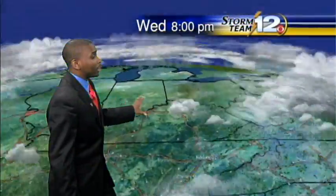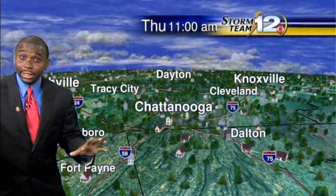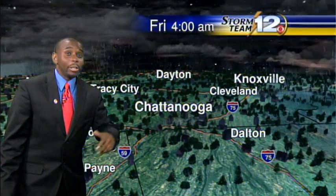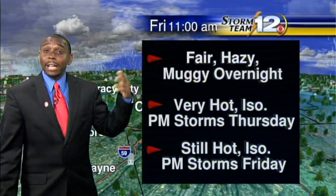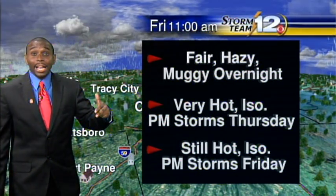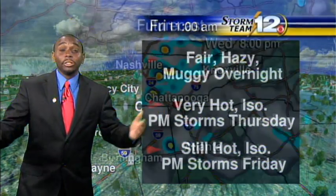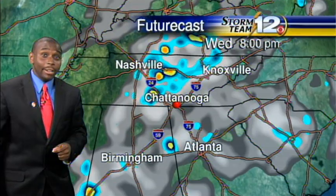Now, as we go in a little bit closer across the area, you can see overnight tonight we're looking at mainly good conditions. It will be muggy. In the afternoon, we'll see some isolated showers and storms develop. They'll fade out. And then for your Friday, we'll see more afternoon showers and storms develop, and that pattern will stick around for the next several days. So overnight, you're looking at fair, hazy, and muggy conditions. And then during the afternoon hours, that heat and humidity will allow us to see some of those scattered afternoon showers and storms.